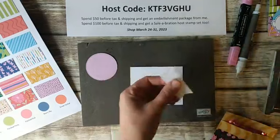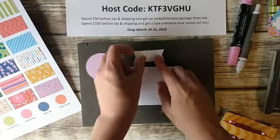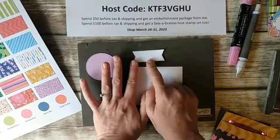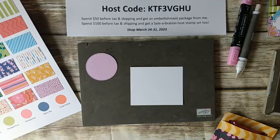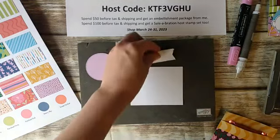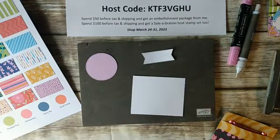I think, let me get my trimmer and let's see. It's a little over 3/4, I think 3/4 of an inch. And then you could do 3/4 by, let's say, 2.5 or 2 3/4, and just trim it yourself or use the banner's Pick a Punch.